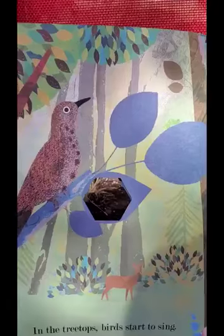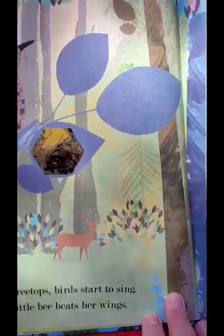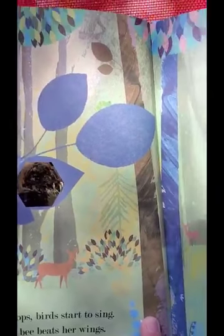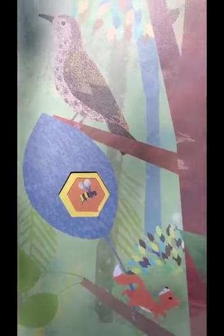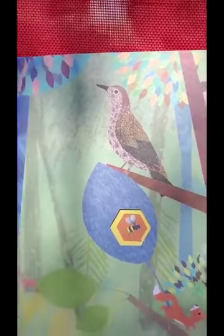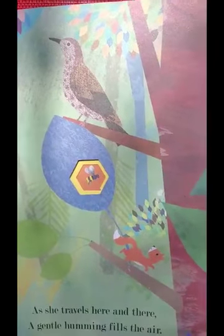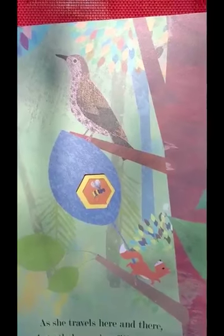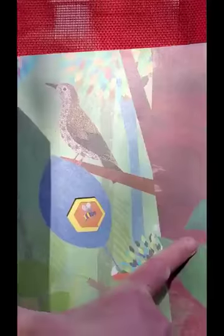In the treetops, birds start to sing, and a little bee beats her wings. There she is. She's beating her wings right there. As she travels, here and there, a gentle humming fills the air. Look at the other animals in the picture. I wonder what they're thinking about that little bee. Here's a squirrel, and I think that's a ladybug right there. They love gardens too.